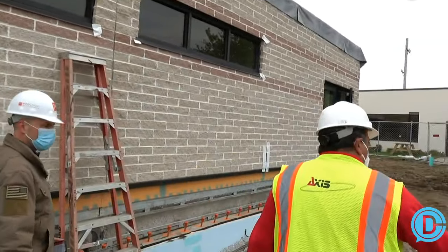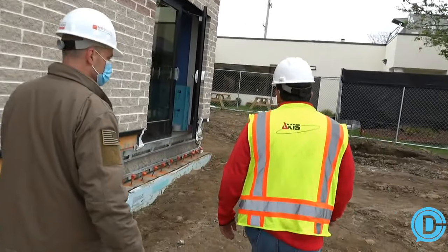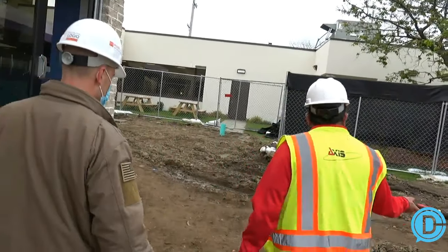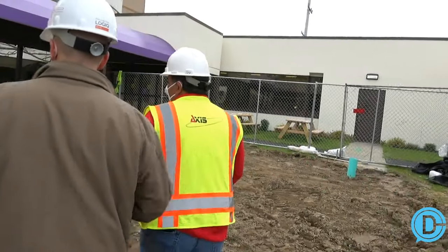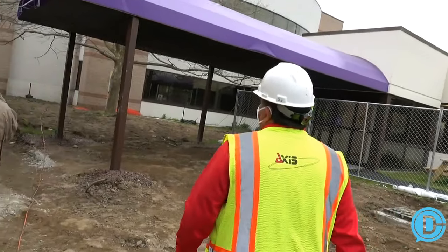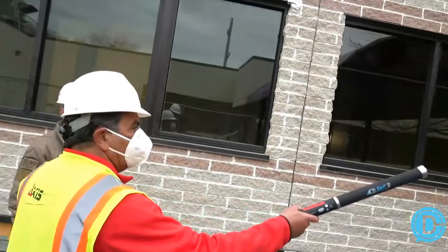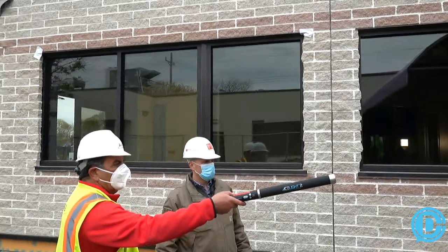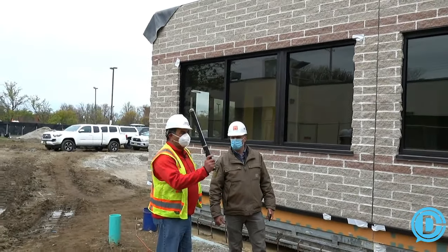Then we'll start on our site work, finish that out, get the grading, sidewalks, paving done. All new sidewalks are coming in here, and we're about to walk down through. Now what's happening here? This will all be sidewalk, connected, right? So going down from here down to the auxiliary exit, there'll be another canopy.